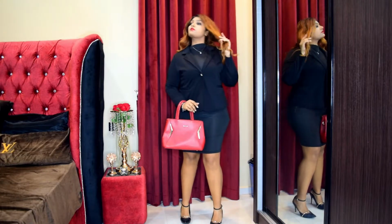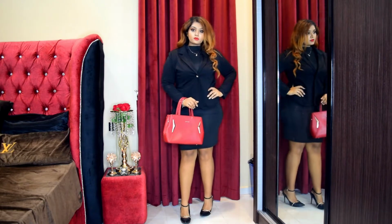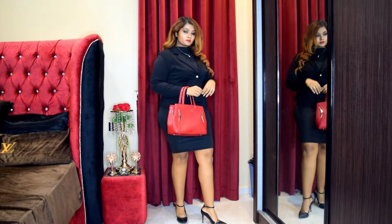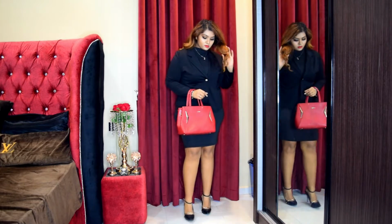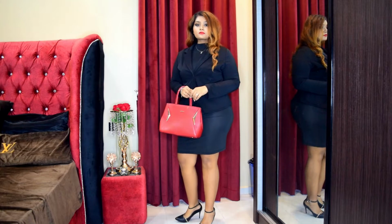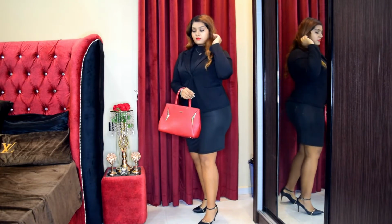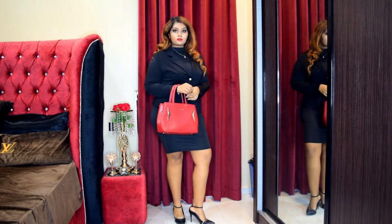This is a very formal look which is perfect for meetings or the office. I've paired a black blazer. You can totally pair any color blazer with this black bodycon dress. They would look amazing, but try to keep the accessories simple and black just to make the blazer a statement piece if you're using blazers other than black.